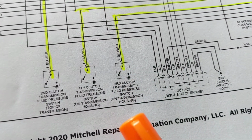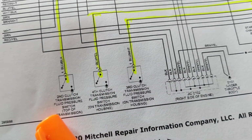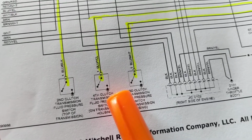Third clutch. So this would be from second to third, third to second, and second would be actually from first to second, second to first, actually. So fourth also would be the same criteria.